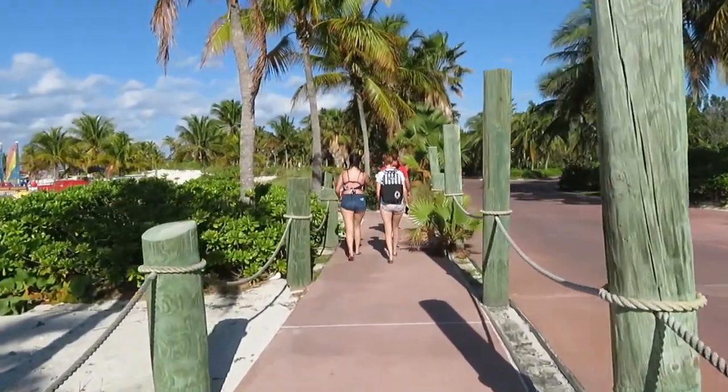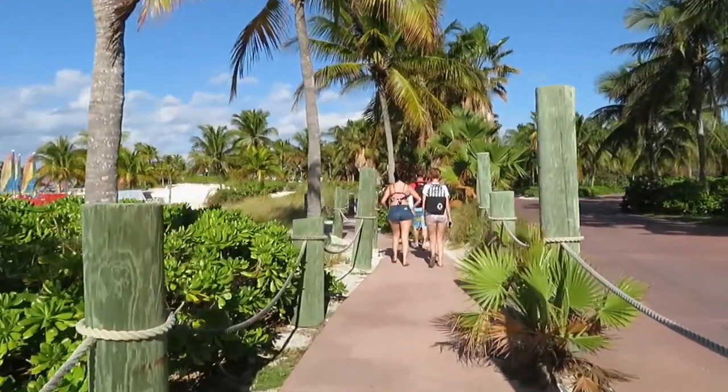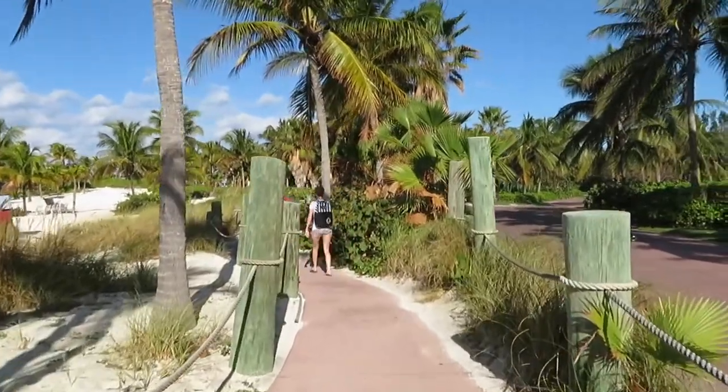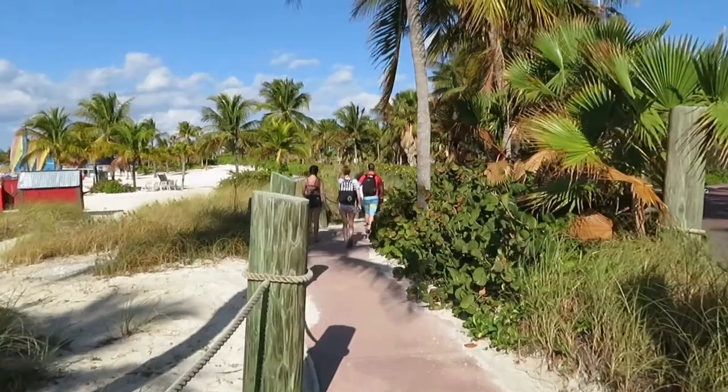If you decide to walk from the ship all the way down to the main beach, the first beach is the family beach at Castaway Cay. It's a little bit of a walk. You're looking at about 7 minutes, depending on your pace.